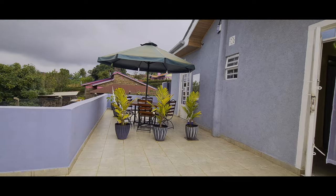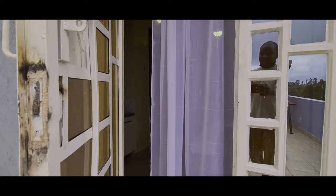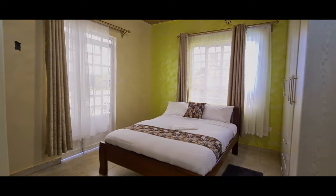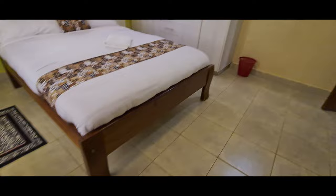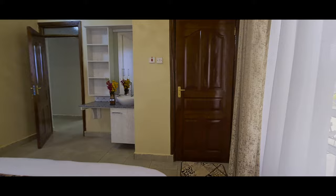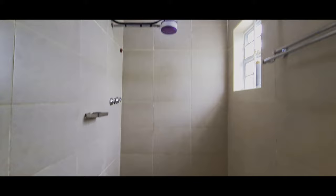So, the last bedroom is the master bedroom. This is the last bedroom, the master. Any room can be master, but according to the setup, this is the master. The master can be maybe both that bedroom or this one. They all look nice. They all can access the back. Wow, look at that. Very nice. And then there's the washroom. The toilet is this one, and the shower is that one.